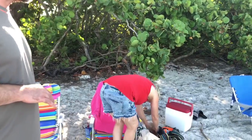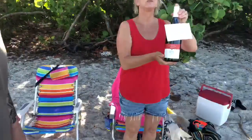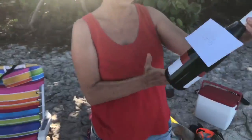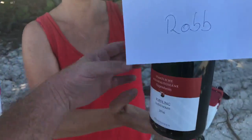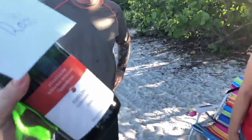We're pretty sure that you'll like it. We brought it from Germany. It's a German wine. Nice bottle of Riesling. Yes. You know what Roy calls this? You know what Roy calls it? No. Poison. Yeah, anything with alcohol, Roy calls poison.